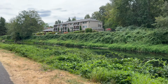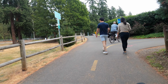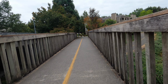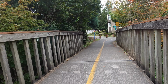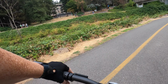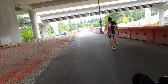Got 9.2 right now. Just want to get some more of this canal. You probably won't feel much on the way back. In here, 9.42, and we're veering to the left, following, actually, we're going across a bridge. I am 9.7 miles in, and I'm about to go under 520, under left.